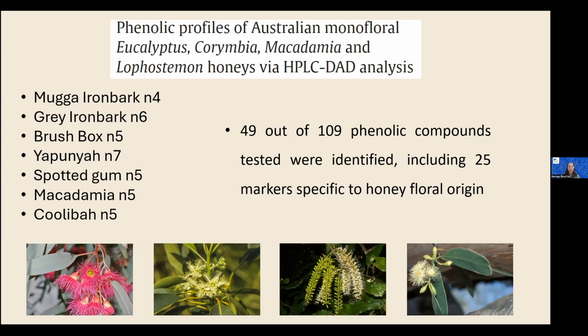What we call a marker is a compound that we can see in every single sample that we analyzed and tested. For example, if we had 4, let's say Manuka ironbark, and a compound has been found in 3 of them, we're just calling it a phenolic identifier in that species. But if it's found in 4 of them, we are calling that a marker, because it has been consistent within those samples. Our in-house library has about 109 phenolic compounds that we use to screen against all those honeys, and we were able to identify 25 of them.